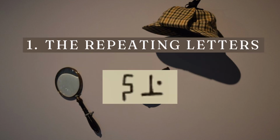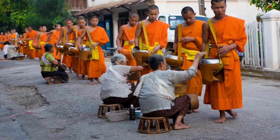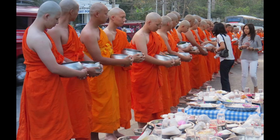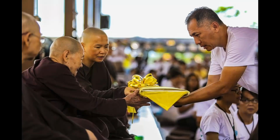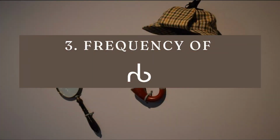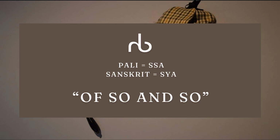Prinsep noticed that several of those inscriptions ended with the same letters. Prinsep was also aware of the present custom in the Buddhist temples where offerings and presents were presented as flags, images, and small chaityas, each bearing the name of the donor. Also noted was the frequent occurrence of the letter S, being the Sa of Pali or Sya of Sanskrit, meaning of so and so.